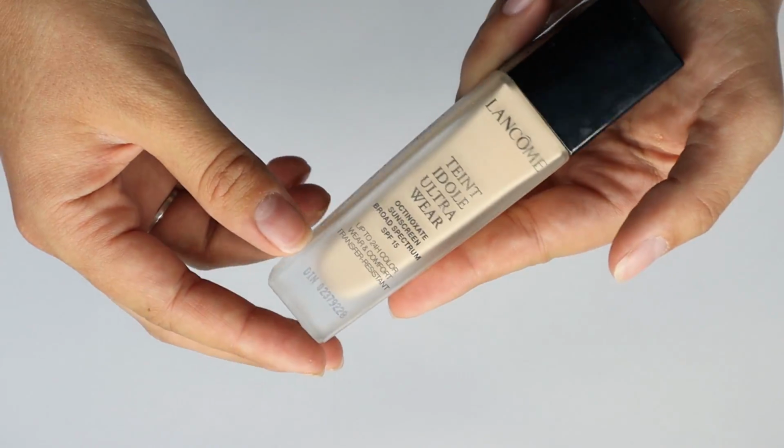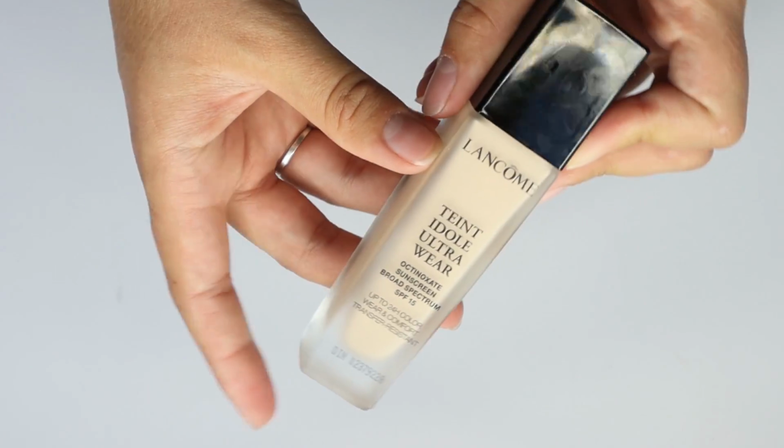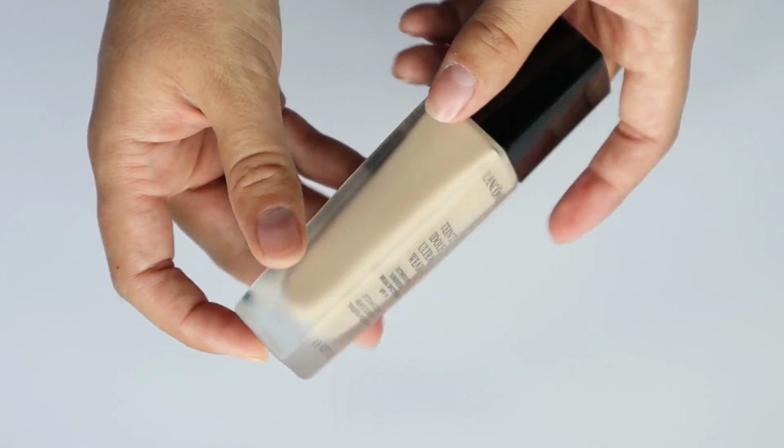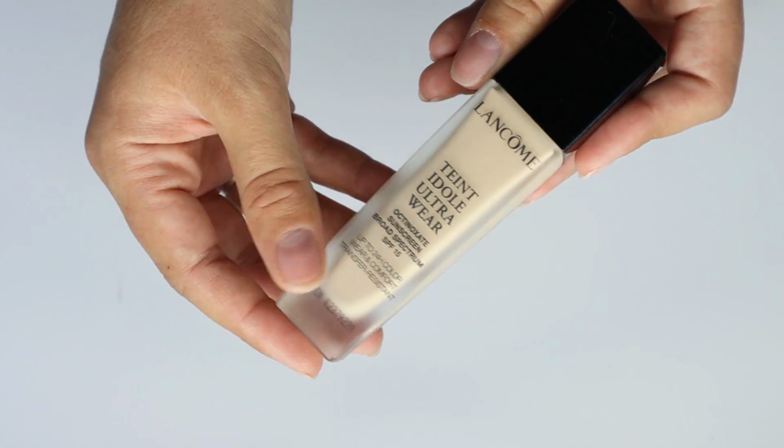This is the Lancome Teint Idole Ultra Wear. I'm going to get rid of this one. They did send this to me and it's way too light for me and a little bit too pink for me, so I'm going to be getting rid of this one.